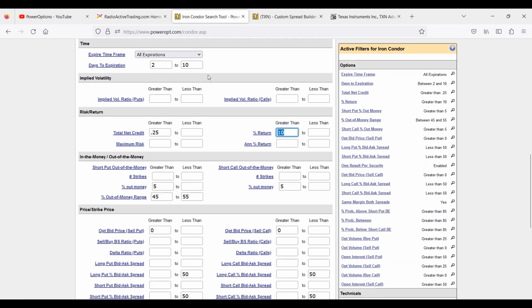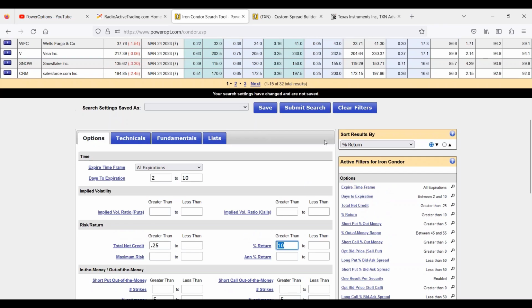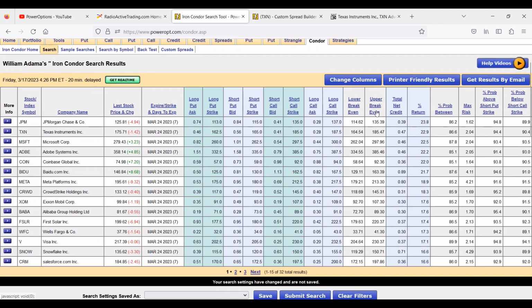Now, remember, when you search on Monday, some of these same positions might show up, but the return might be lower. We're technically going to lose 2 days of time value decay when we open on Monday. And of course, if the market opens in any kind of turmoil on Monday, it's going to be different.